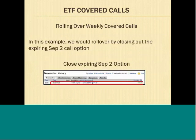So let's look at an example of a rollover, and this is for the weekly ERX September 2nd call option that we sold. Remember, we sold the 31 call at 110. So on September 2nd, this option will expire. So we want to roll it over, and the way we do that is we close out this September 2nd short call. We'll just put an order in to buy to close the expiring September 2nd call, and then we'll sell to open the September 9th call, which expires 1 week later.